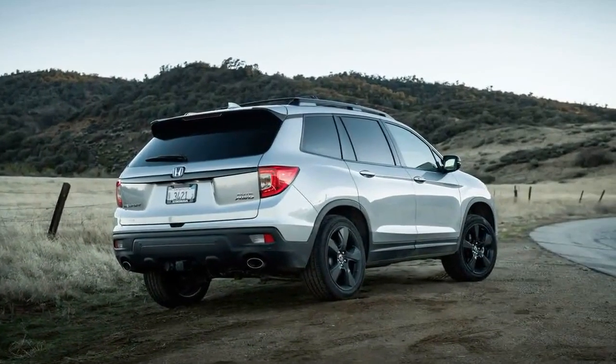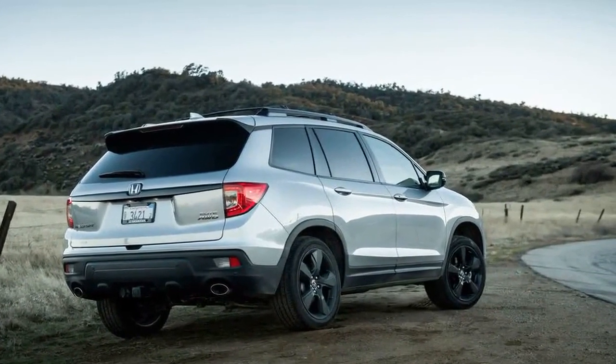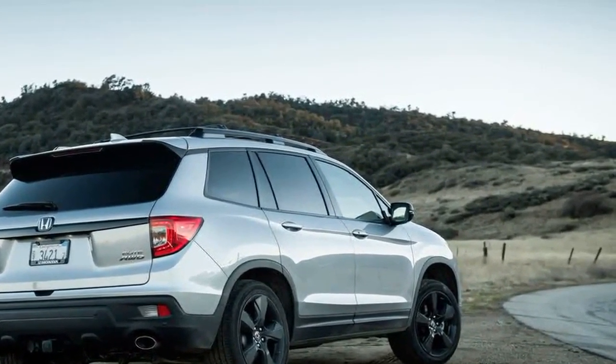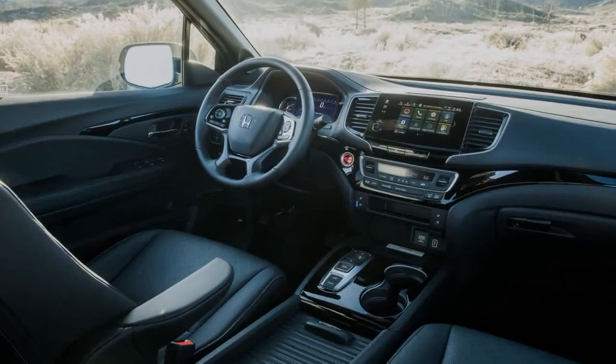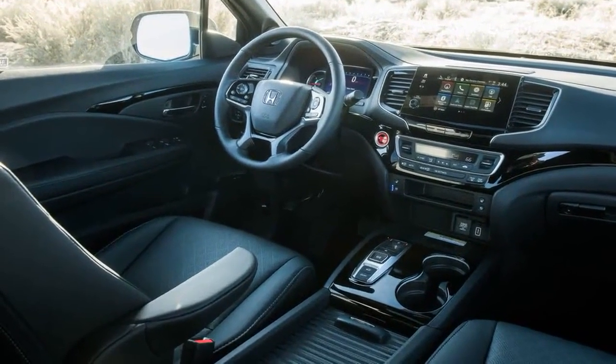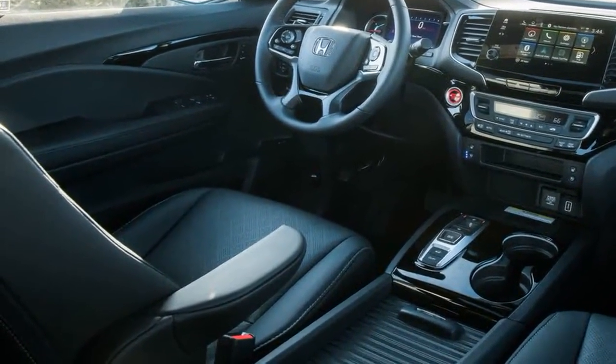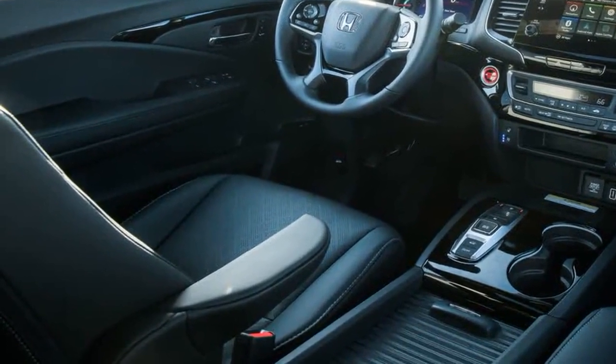From the front seat, the dashboard, the steering wheel, and the center console are reminiscent of the Pilot's because they are shared. The base-level Passport Sport starts at $33,035 and includes LED lighting at all 4 corners, remote start, and a small infotainment screen.